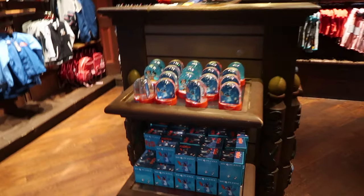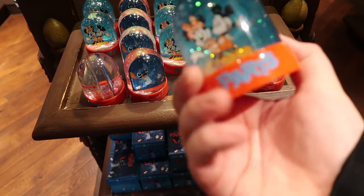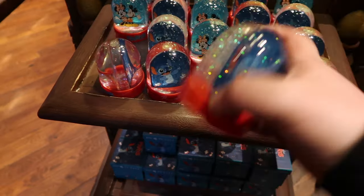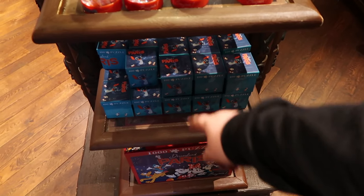Oh, look. Do snow globes, like these kind of snow globes? Obviously, there's the luxury version of snow globes. But are these popular still? And do people have these as souvenirs? How much are they? €8. Bargain. What a bargain. Get yourself one of them. And then a 100-piece Stitch jigsaw.